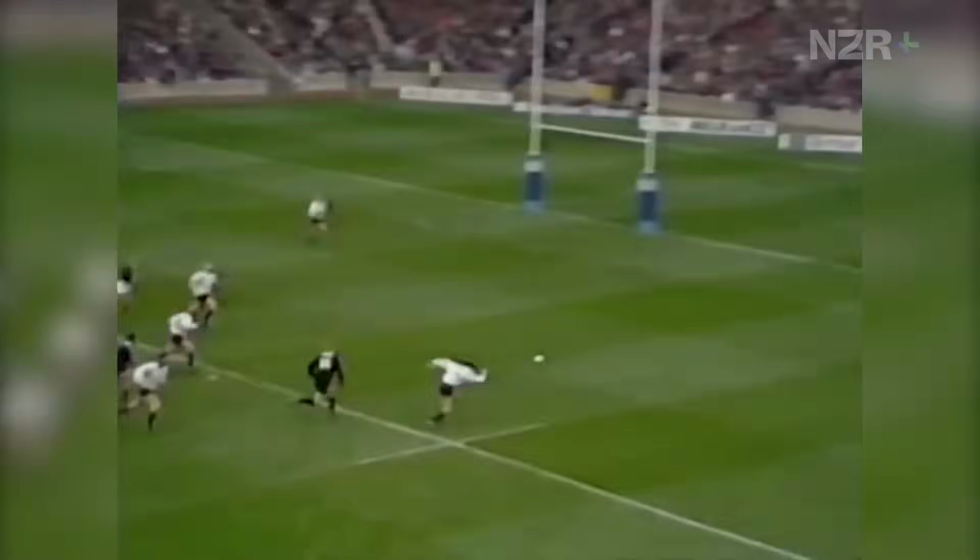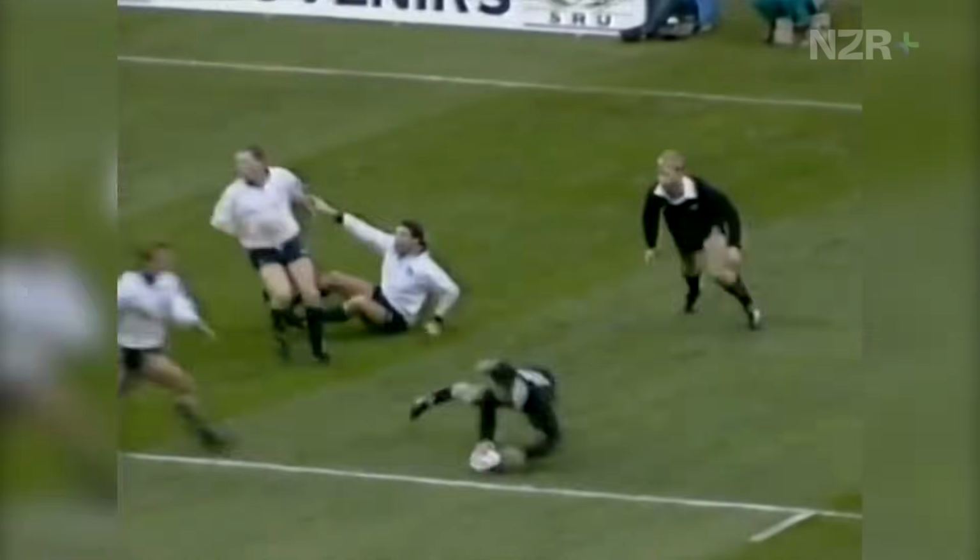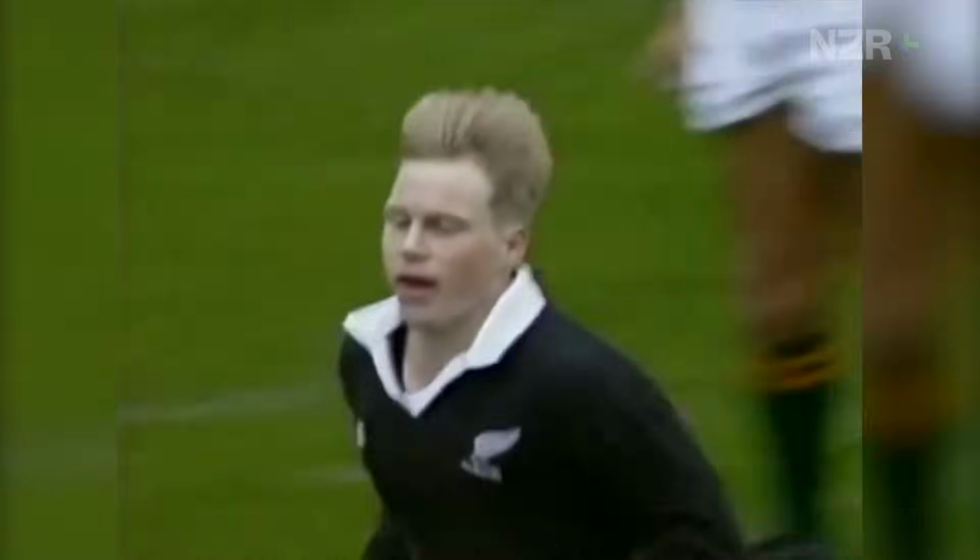Timu, little kick for Wilson. This could be another one for Jeff Wilson. Controls it and scores it. Two tries today for Jeff Wilson.